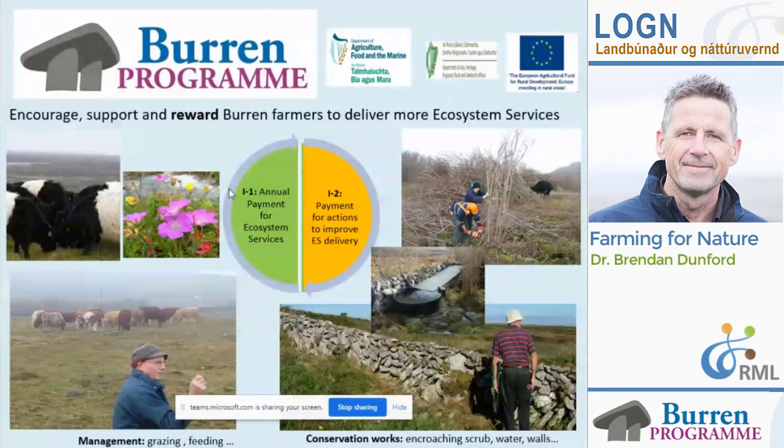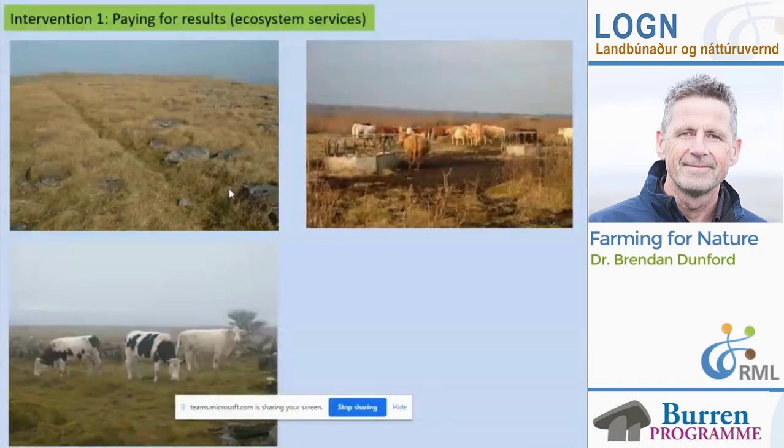And to look in a bit more detail, if you can see this image here, I've taken a picture of 3 different fields in the Burren. On the top left, you can see a field which is not really grazed much anymore. And there's very poor biodiversity in that. It's not interesting. It's become dominated by one species because it's not being grazed properly.